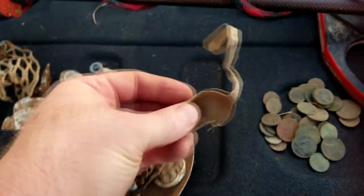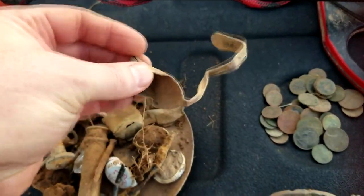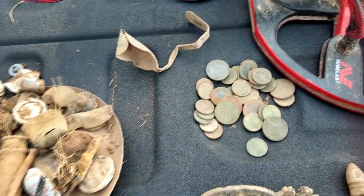Did get an old spoon. I say it's been hit by the plow, but I'm going to keep it and just see if I can find the date on it, see who makes it. That's from the last 2 hunts. That's a lot of the clad money that I had found.